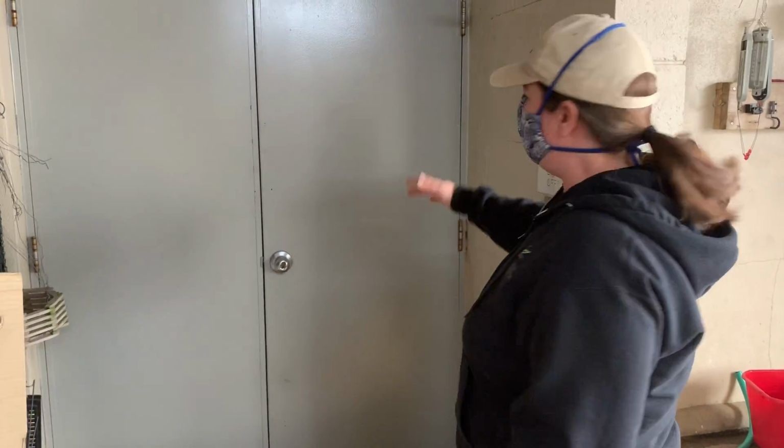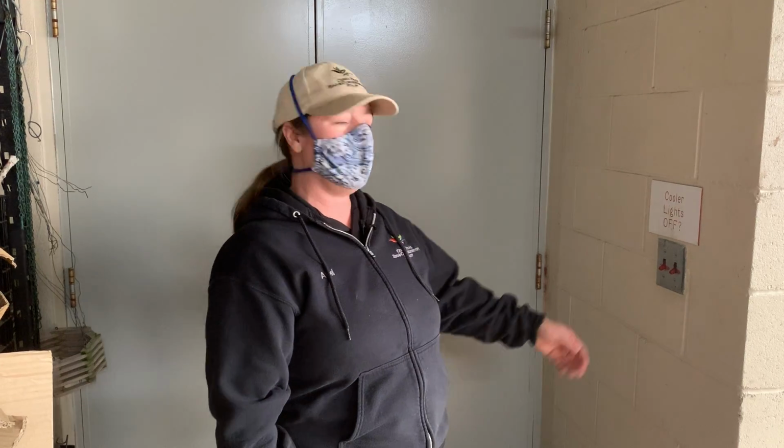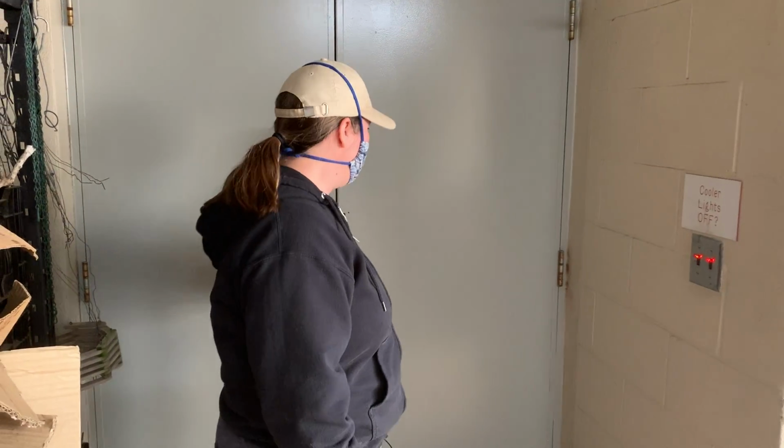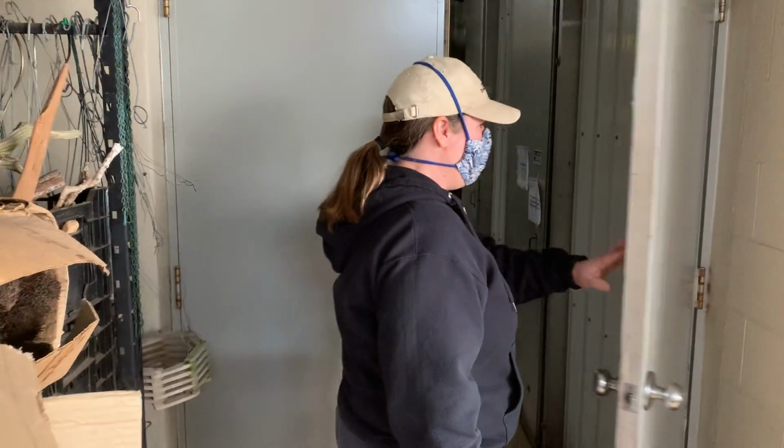This is our cooler. We want to keep the lights off. We want it to be dark when we're not in there working, but in order for us to take a look and see what's going on, I'll switch the lights on for now. Come on in.